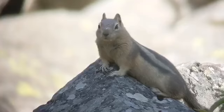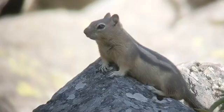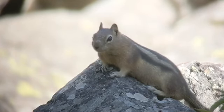Now, you may not know this, but Jackson Hole is famous for having one of the greatest numbers of species of rodents in the world, over 42 different species. And many of them, like this least chipmunk, also hibernate throughout the winter. But they're going through a very different hibernatory process than a bear.